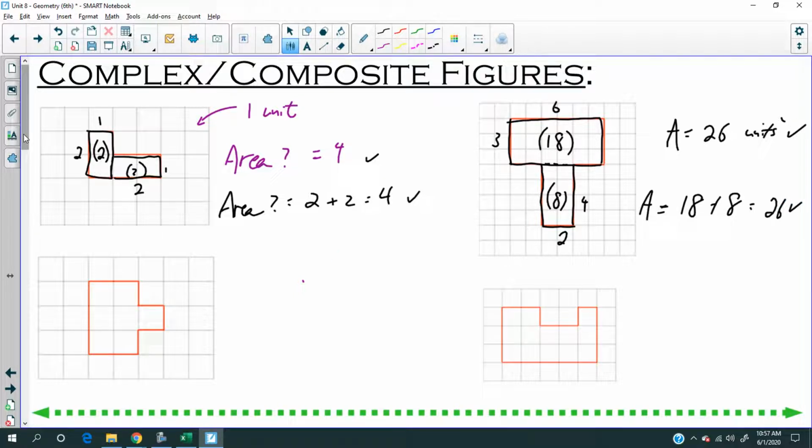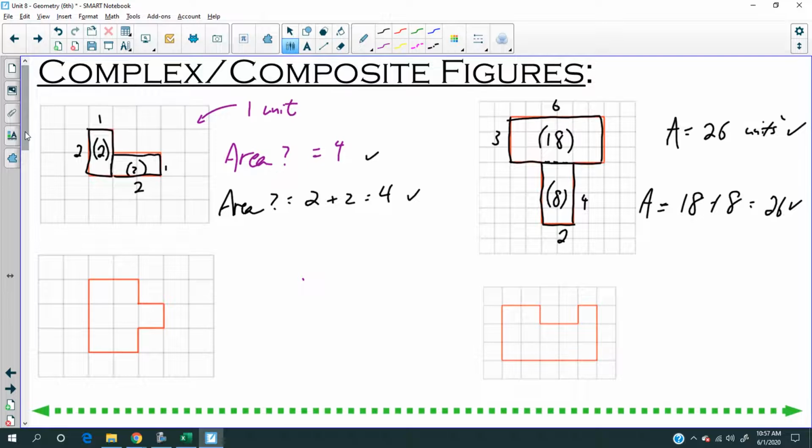All right, so with that said, press pause and then try these two. And then what I'm going to do is go over these with you. Okay? All right, press pause.